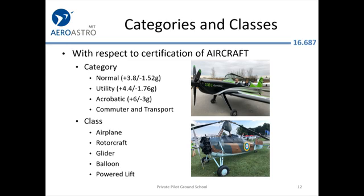Okay, so aircraft, they use the same words, but to mean different things. We will have a normal or utility category of aircraft, or acrobatic. Those are the 3 that you're going to see at your typical flight school. On the right there is the Game Bird, a very interesting plane that I just flew in Bentonville, Arkansas. I would encourage you guys to look that up.